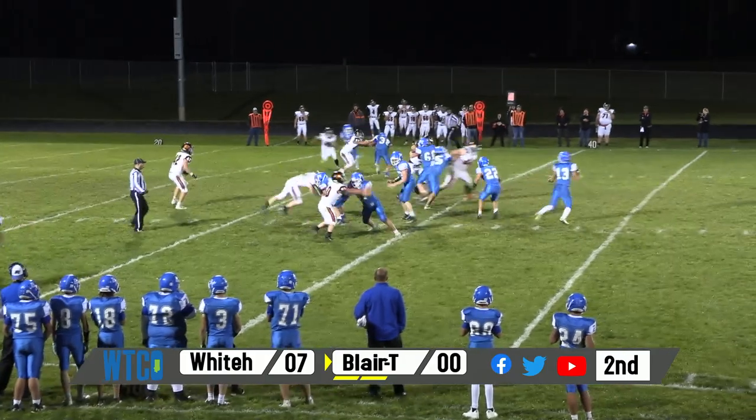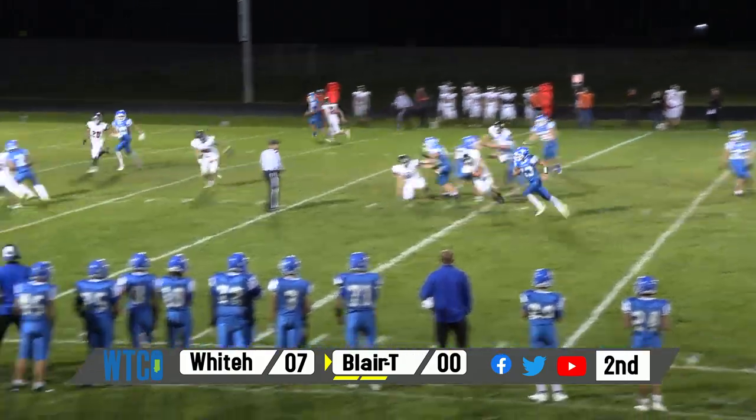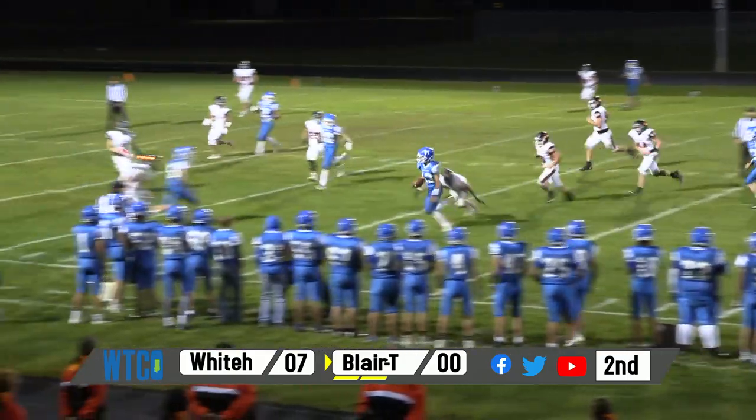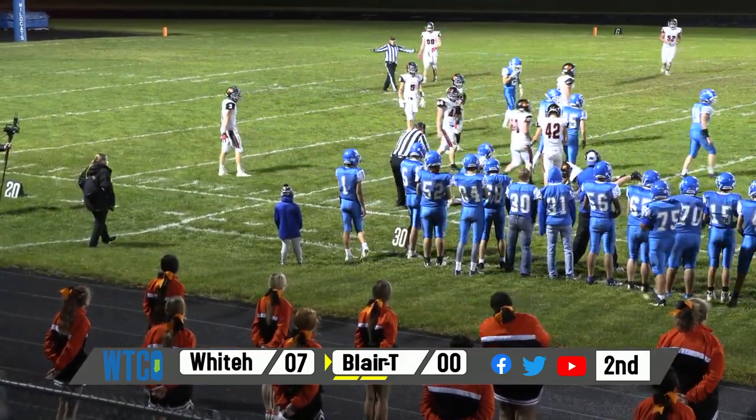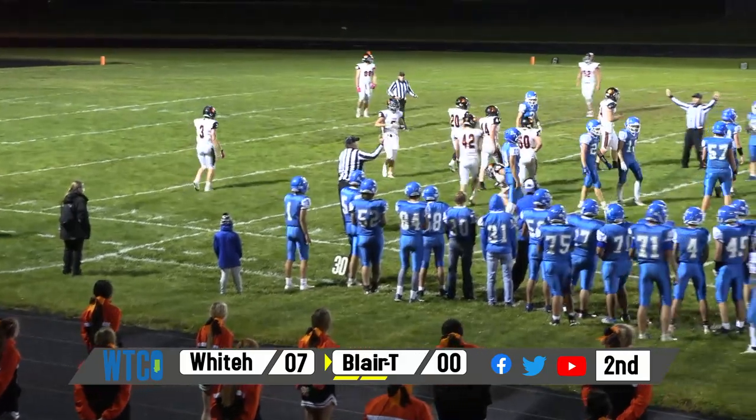Well, the shotgun, fourth down, getting some pressure. Now he's going to come to the left side. He's going to try chance to run it. And he's going to go up short, down to about the 28 to 29-yard line.